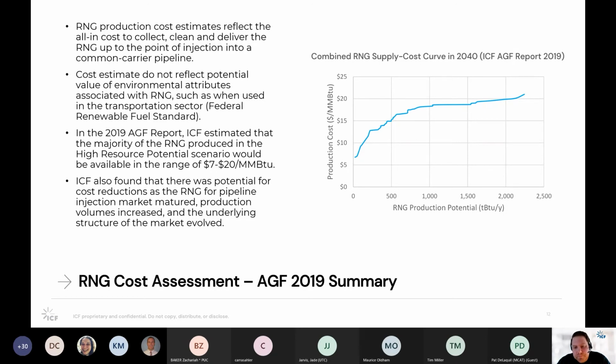And I think some of the other questions have been addressed in the chat already, in terms of how these costs do include assumptions for interconnection and compression and so forth.